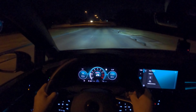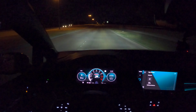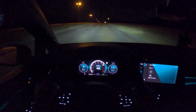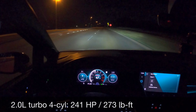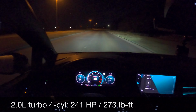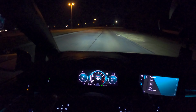Now Volkswagen did give you more power and torque this year. Let's just get a little pedal down. And it sounds nice too. You got a nice little throaty exhaust. Definitely blows out back there pretty well. It's a punchy little car. It's fun to drive, as GTIs always have been.